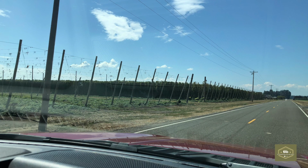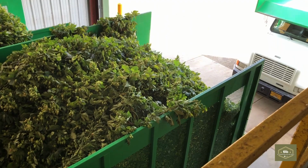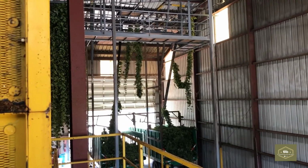Oregon has a large agricultural base. They grow hops in Oregon. Our friends knew the owners of a hops drying and packing facility and took us on a tour. You can see us. Oh yeah.